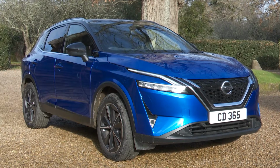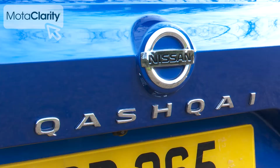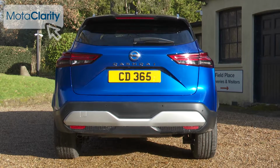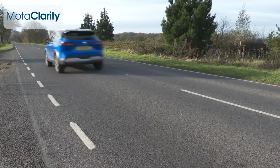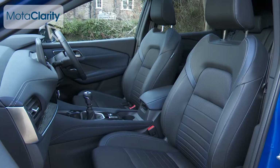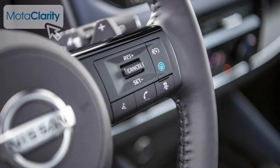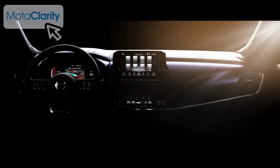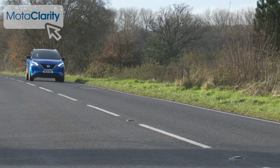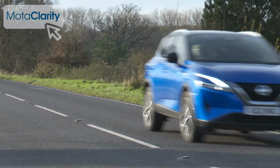Nissan has gone all out to keep this third-generation Qashqai ahead of an increasingly competitive chasing pack in the volume brand part of the mid-sized family SUV segment. So it's smarter, classier, cleverer, quieter, better equipped and more sophisticated. British designed and built, this one's going to take some knocking off the number one spot.